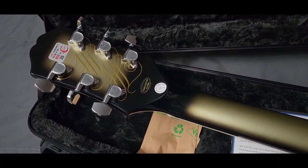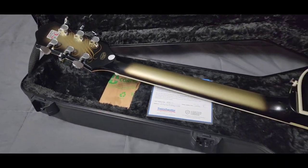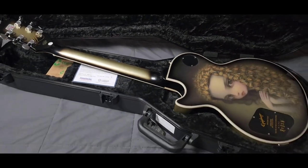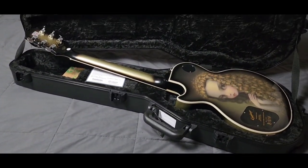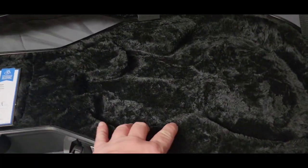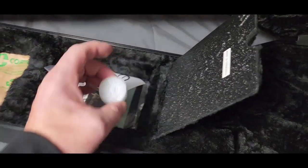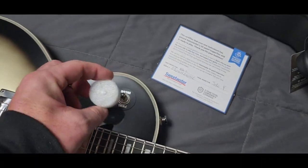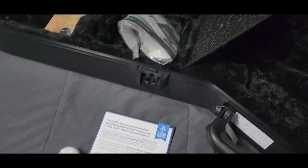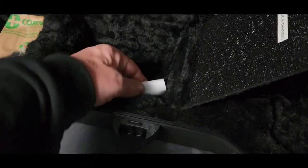And here's the artwork on the headstock. We have the 70s volute. It actually has a maple neck, so they went a long way in making this like Adam Jones's in the Epiphone version. All right, so let's take a look at the inside of the case. We've got black, we'll call it fur, with styrofoam. We got our Sweetwater checklist. It'd be nice if they keep those on there. I had a broken one last week come through. Your typical Epiphone hang tags, just case information, case key.